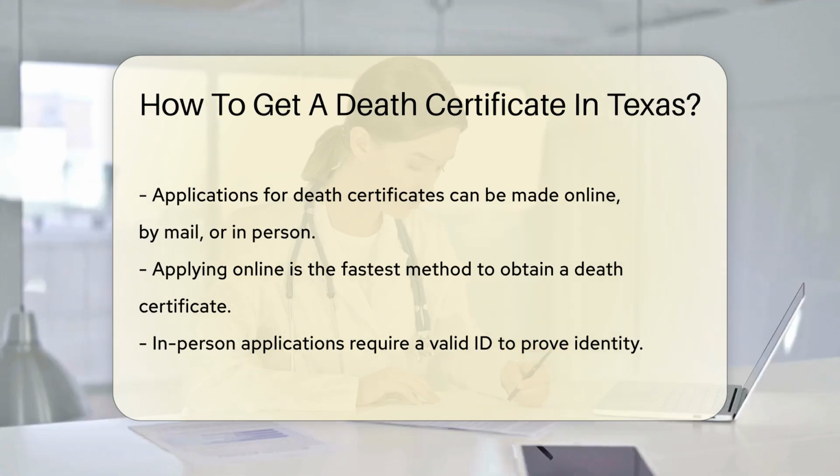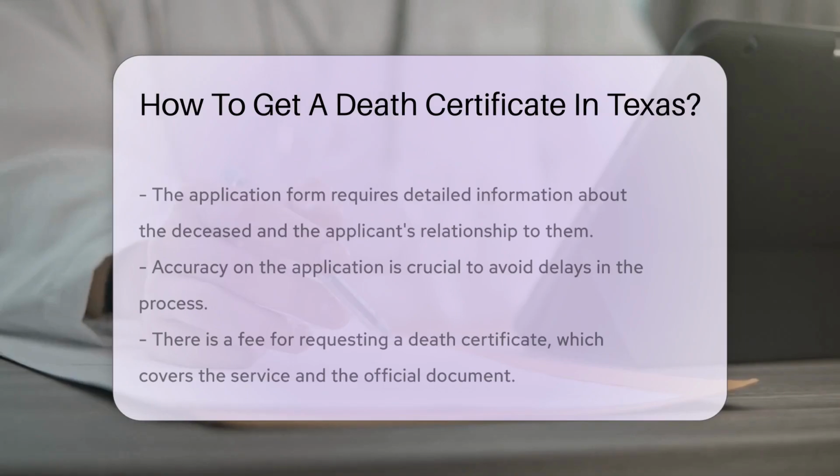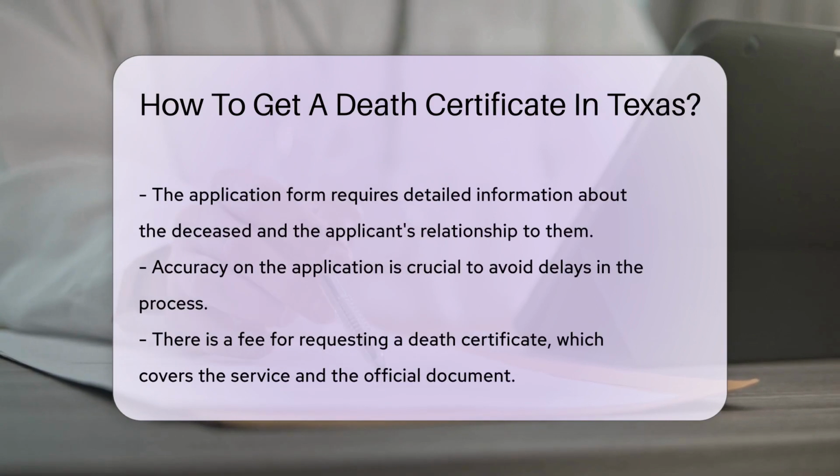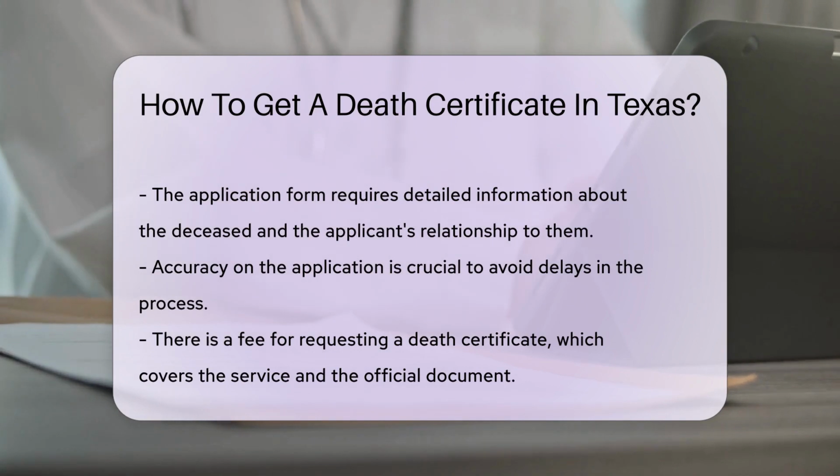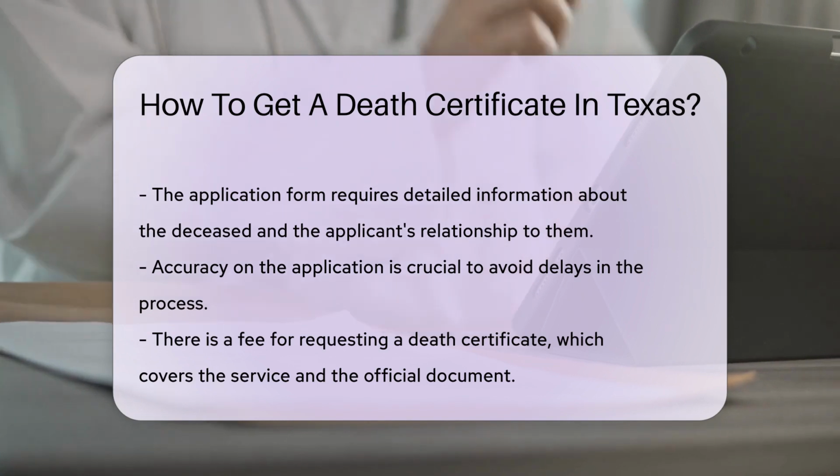If you're going old school and applying in person, you'll need a valid ID. Think driver's license or passport. This proves you're not just a nosy neighbor. You'll fill out an application form. It asks for details about the deceased and your relationship to them. Be thorough. Mistakes can delay the process.